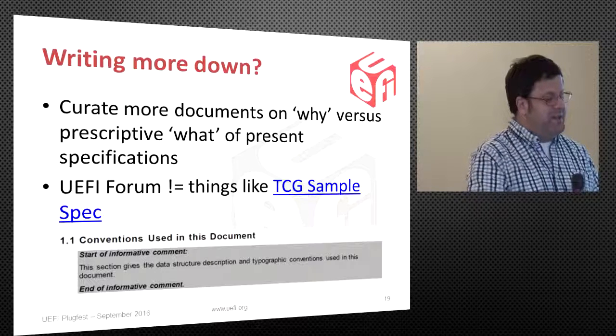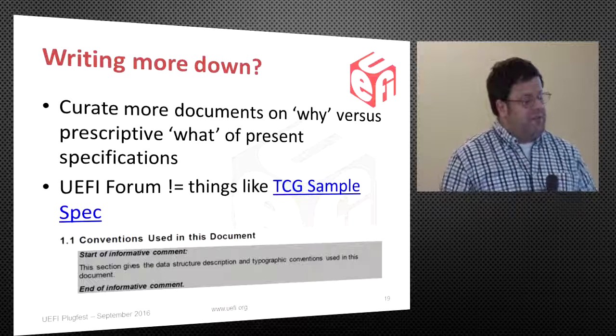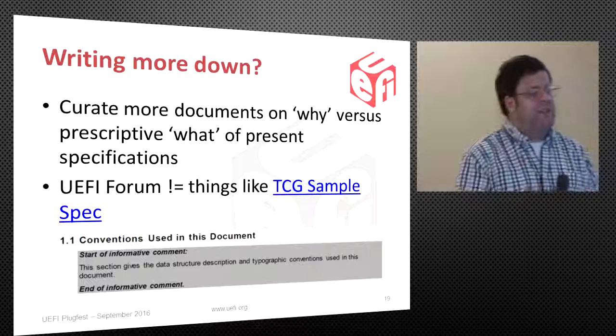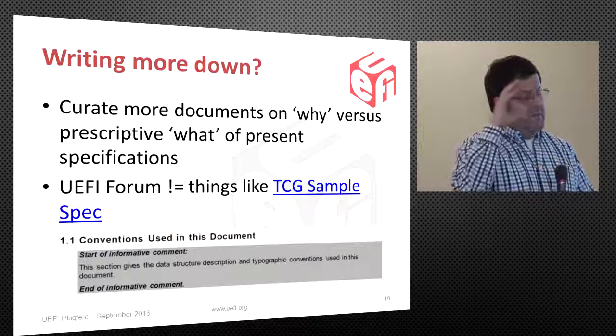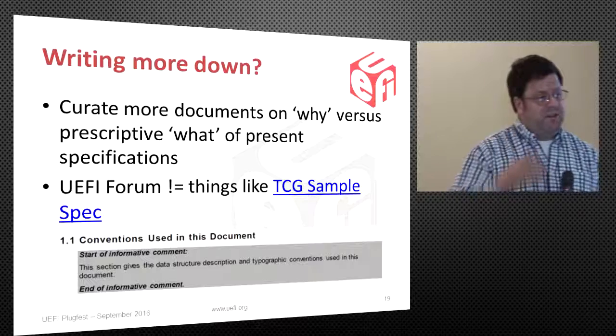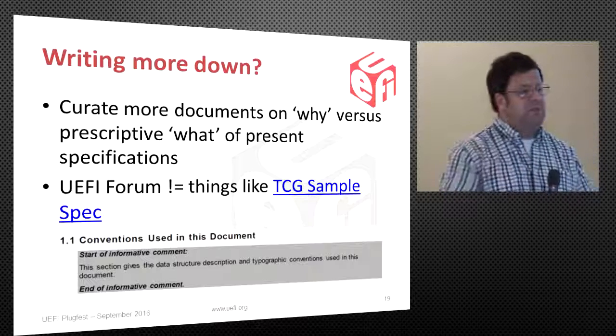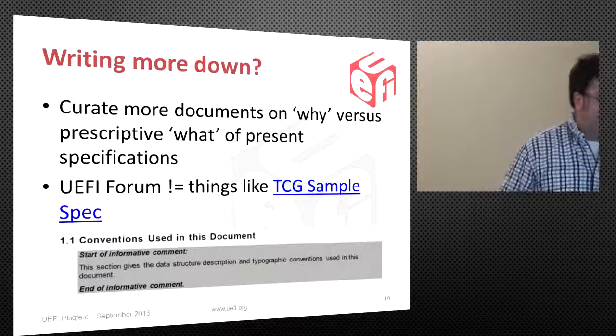If James Bottomley were here, he constantly rebukes me that we haven't written a trust boundary document. Think of the rationale for that. Mock and the Linux guys put their database in boot service variables, and so they have an implicit access control model that boot service variables are safer than OS visible. We really haven't written that down. So writing things like that down.